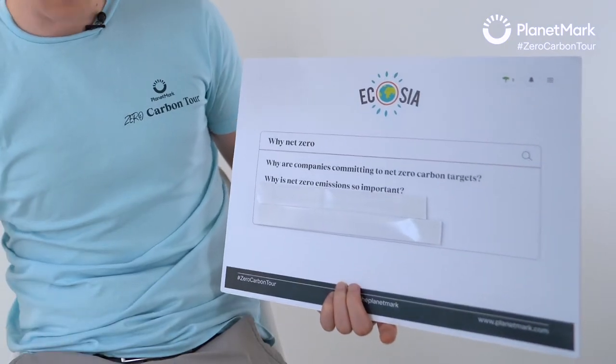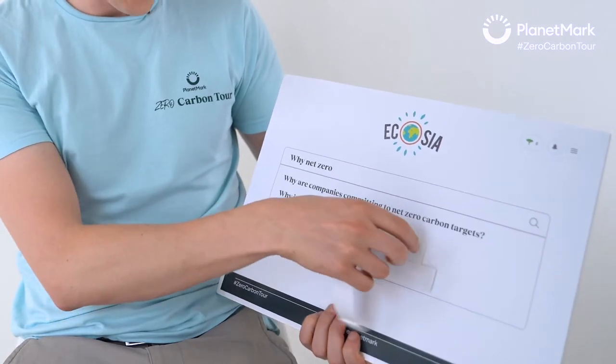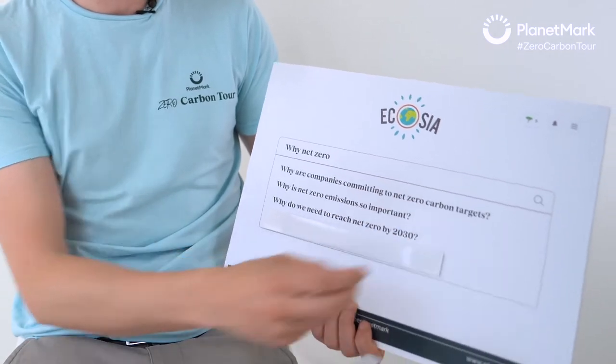Why is net zero emissions so important? Parts of the planet could become unlivable if we don't reduce our carbon emissions as a planet and as a species. And so that's why net zero emissions is so important, to reduce our carbon, reduce global warming, and reduce climate change. Why do we need to reach net zero by 2030? The answer really is the sooner the better. The earlier we achieve net zero emissions, the less severe the consequences will be for us in terms of the climate change effects that we're going to experience.